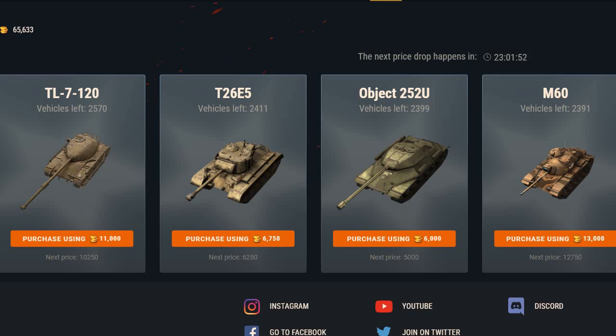Maybe 8.5 would be nicer. Then it's kind of a buy tank, I guess. I'm not saying it's a good tank. I'm saying it's a decent tank for the price. And it's kind of new, so I guess if you want it, you can add to your garage.